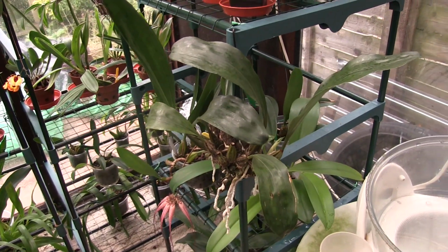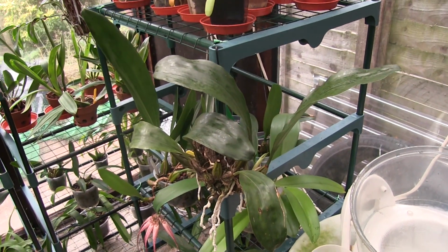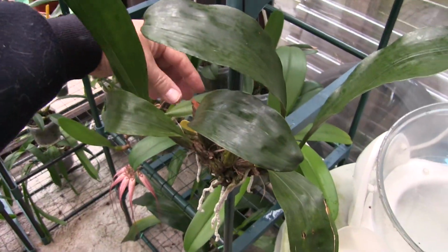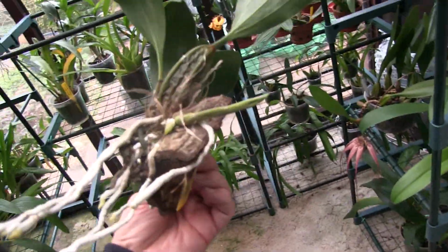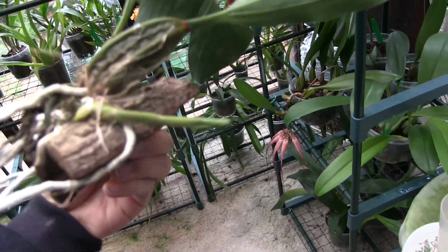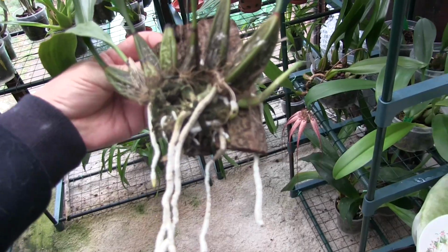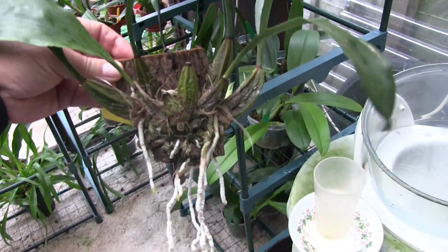Now they say patience is a virtue with deciding on the spike or growth thing, but it can also be a disappointment. This is my Bifrenaria. It's never bloomed, and it was doing that. Well, you only need to look at the top now. It's a growth. The fact that it was pushing out new roots directly at the base, it was reasonably obvious it was going to be a growth, but you live in hope sometimes.